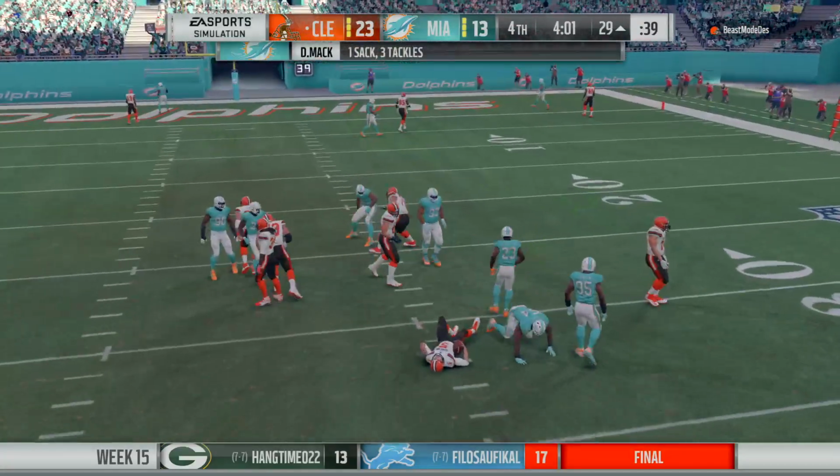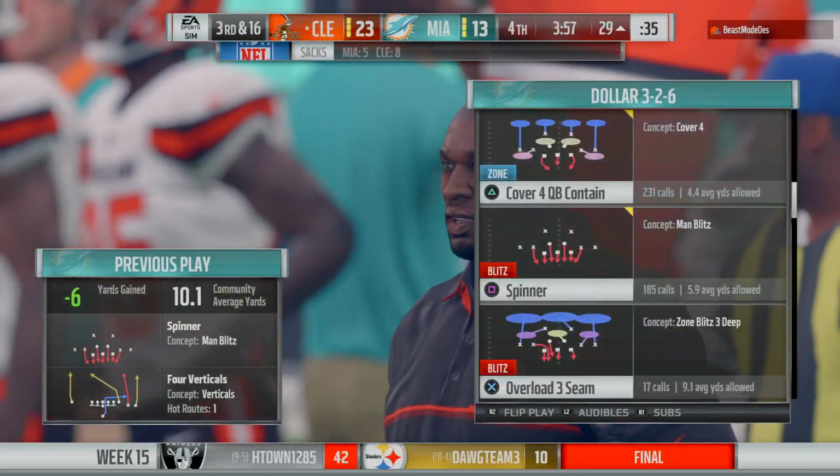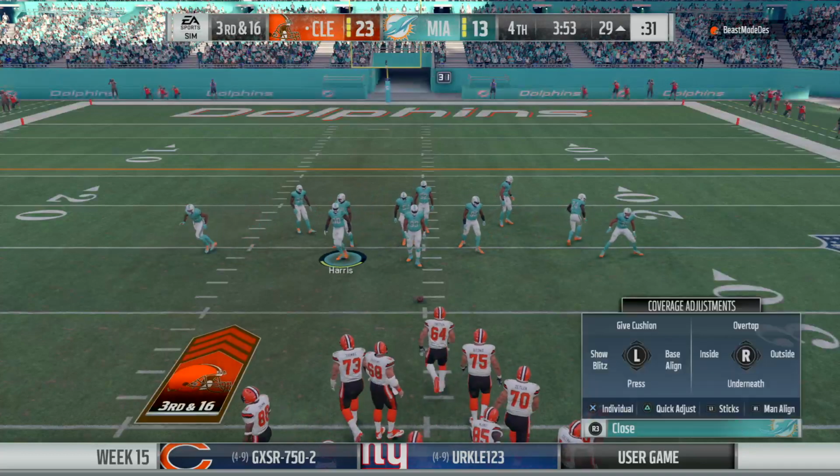Back to throw now on 2nd and 10. The amount of sacks that they've absorbed in this game is absolutely extraordinary. Let's just face it. This offensive line, flat out, cannot handle this pass rush. It's been demonstrated time and time again.